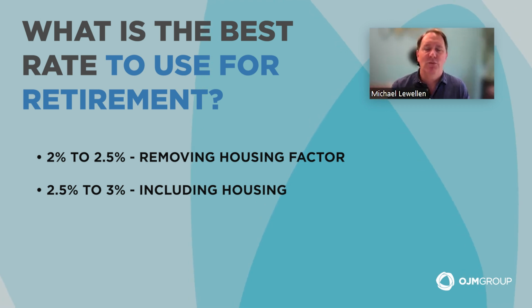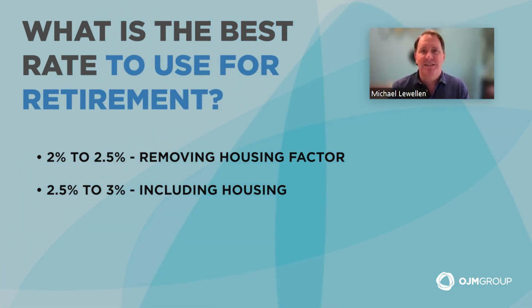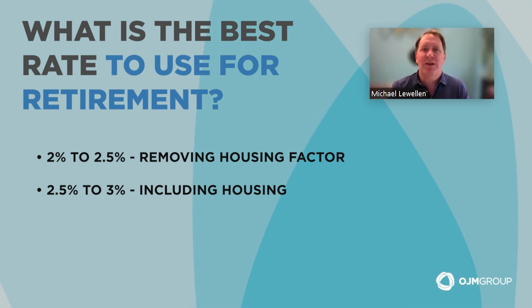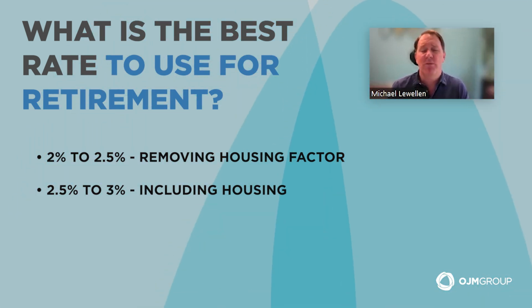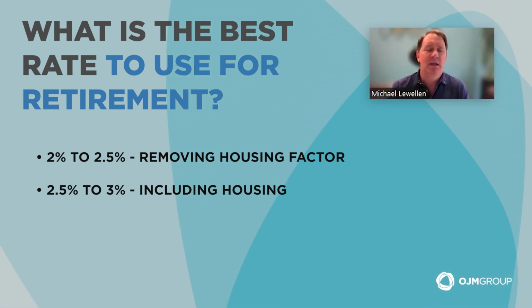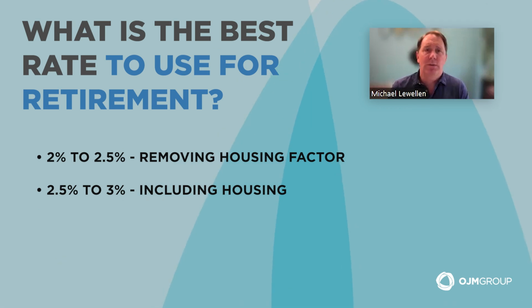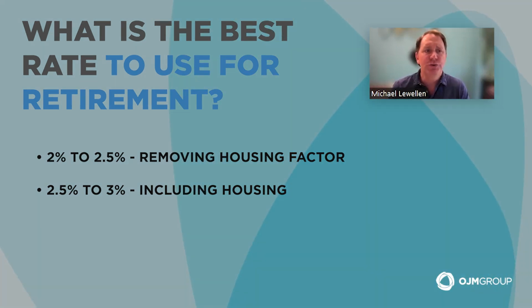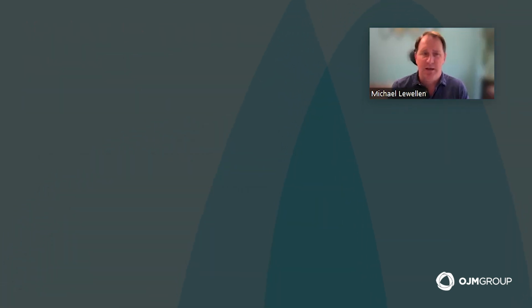Now, of course, the rate that you've got there is significantly lower, so that's a factor to take into consideration. But the majority of our clients will have the ability to pay their homes off. Again, if they're not, or if they want to factor in housing because they're going to be renting for half of the year somewhere, or they're going to purchase a second home, a 2.5% to 3% rate is a good number to use. But if you're going to remove housing, we feel a 2 to 2.5% inflation number is the right number to be using.